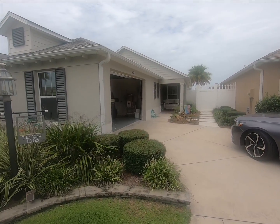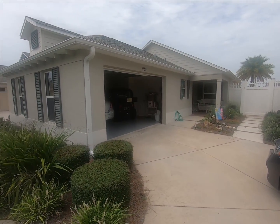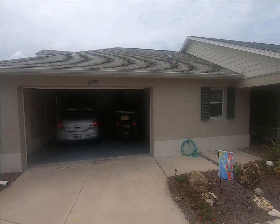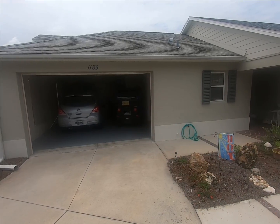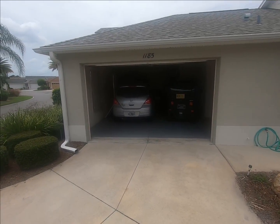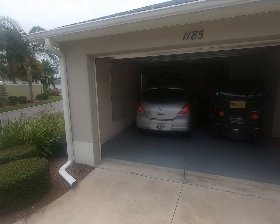It's a one car and golf cart garage, but you got the 30-year shingles. It's stucco built. It's a very nice looking home. Blinds in the garage.